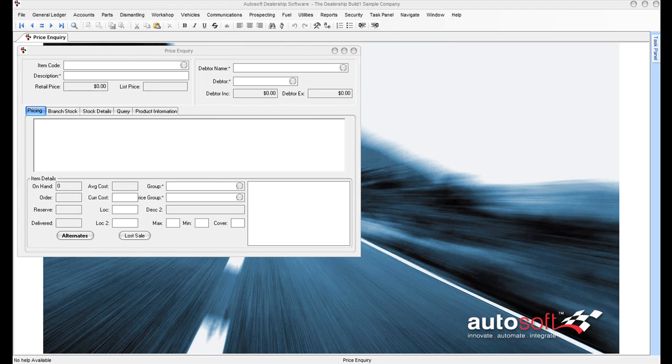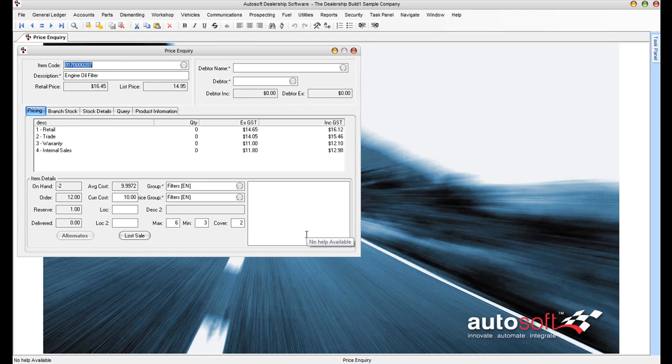Quote prices with accuracy. The inbuilt price inquiry, combined with easy to create professional looking quotes, ensures that products will be priced and sold correctly, in return ensuring that you achieve your target margins.